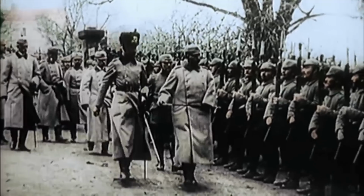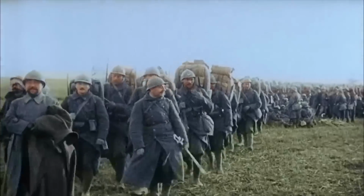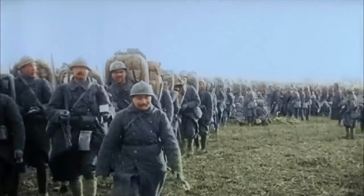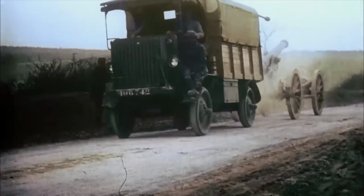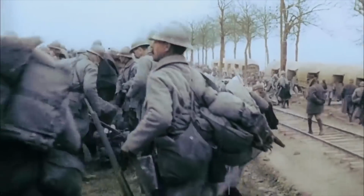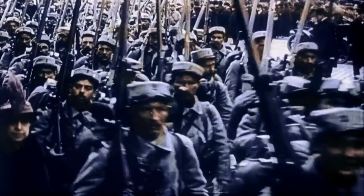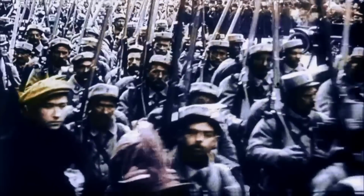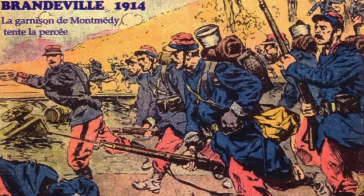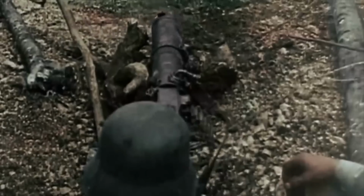In 1914, at the beginning of the First World War, there was a garrison in the fortress of Montmedy. But from the beginning of the war, it was decided to evacuate the fortress and the garrison of 2,300 men instead of fighting. They tried to reach Verdun, but caught out in the open, only 20 men and 1 officer eventually achieved that goal. The rest of them were caught and killed by German forces.